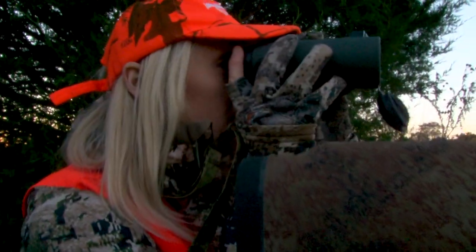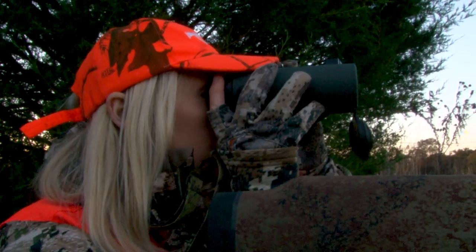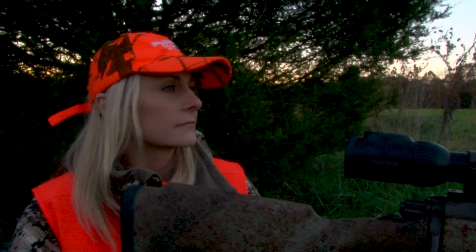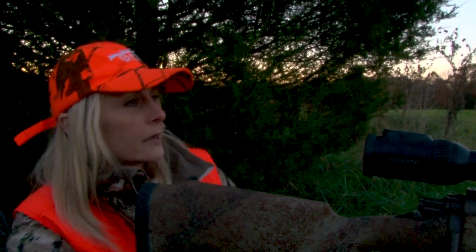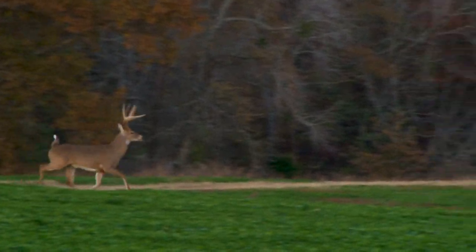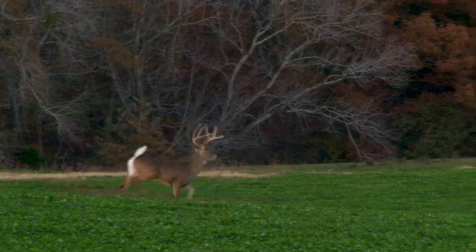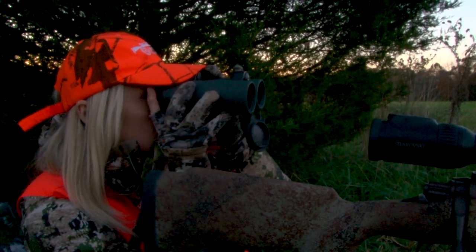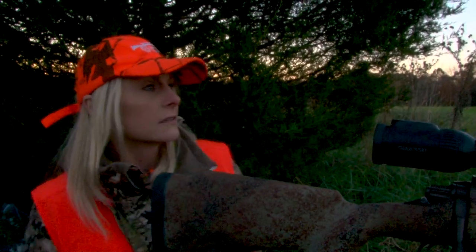We got some right here. As the day was winding down, a few deer started to filter out into the clover. We got antlers coming up. Much quicker than I expected, Russell and I spotted a tall racked buck that came busting out into the food plot from my left. That's him. One look in my binos, and I knew he was the one.